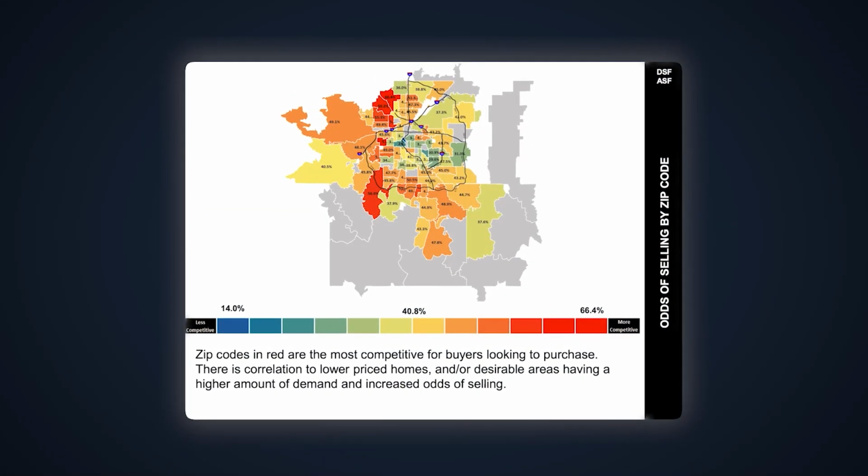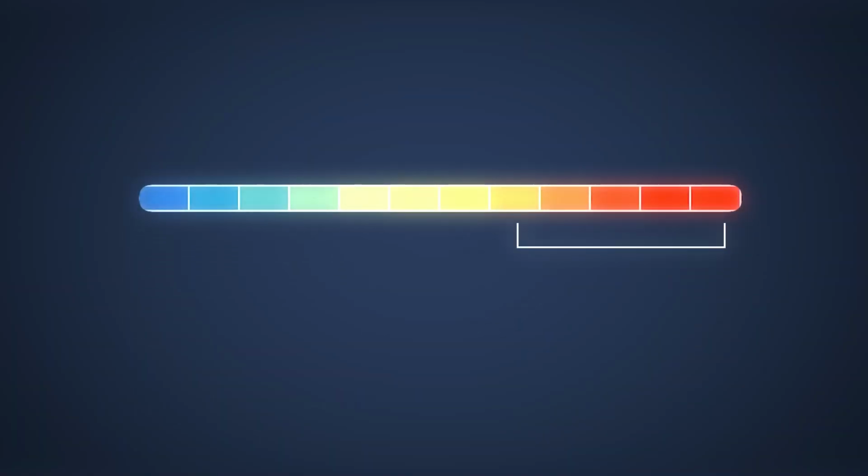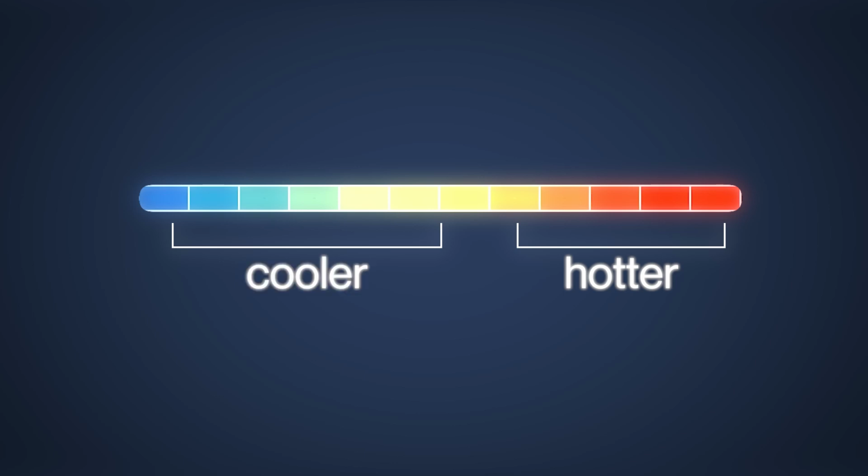This is a map of the 7-county Denver metro broken up by zip code. And it shows which zip codes are relatively hotter and which ones are cooler based on the color. So red or closer to red is hotter, more of a seller's market. And then blue or green is cooler, more of a buyer's market. Don't worry that you can't see everything in this map right now. We're going to dig into this and look at these specific zip codes.